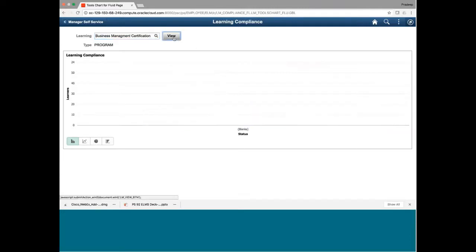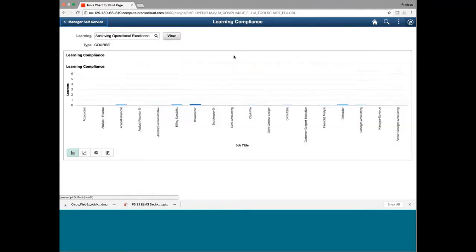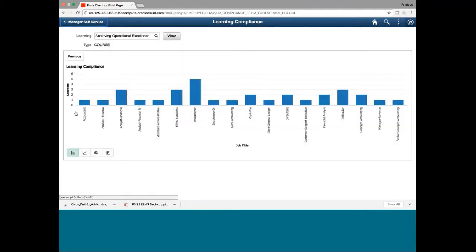Okay, now if they click on the pieces of who's in progress or who's not completed, does that drill it down to give the exact names? Not exactly, I'll show you that. For example, if you see here, not enrolled, there are 32 learners. If you want to drill down by learner type and job title, you can see those learners here. In the job title also you can see how many accountants have completed the course and how many analysts have completed this course. You can see that. Again, if you want to view a different one, let me show you that also.